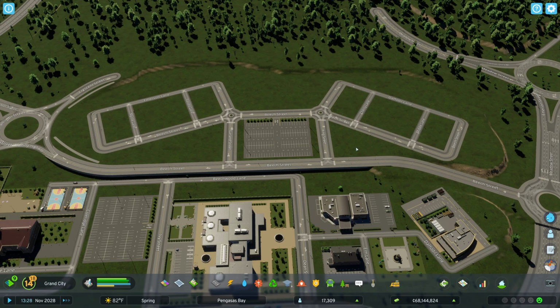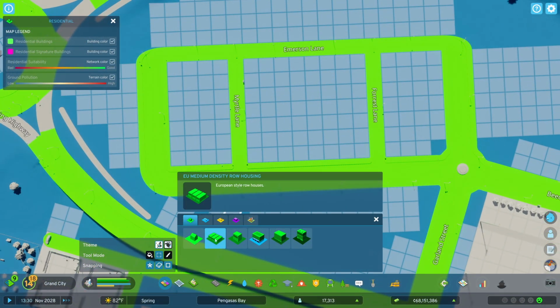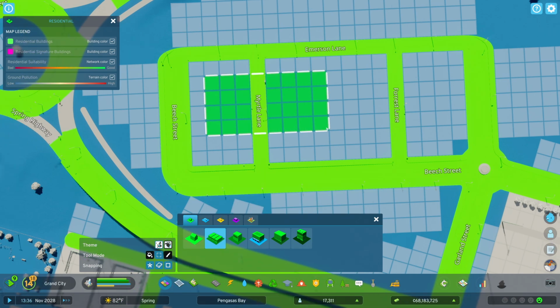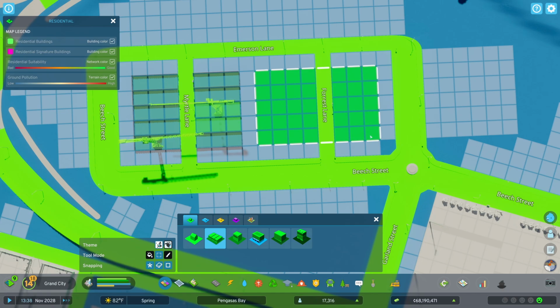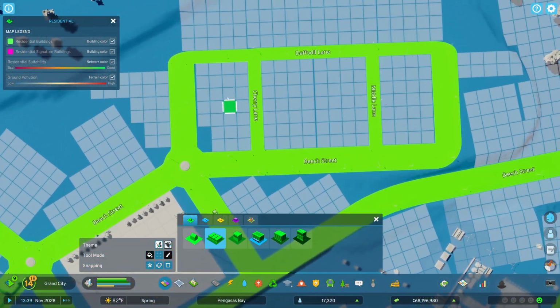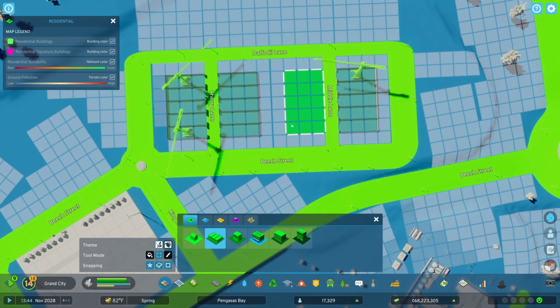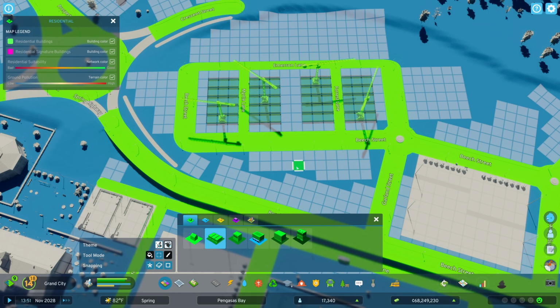And with the parking in place, now we can come in here and start painting out our little neighborhoods. And I want to use this European 3D medium density row housing. Boom, just like that. And we're going to do the same thing on this side, just like that. And those will fill in those center blocks. Let's kind of come down here and see if we can do the same thing on this side and drop in the 3 deeps. Okay, good. So those will be the centerpieces of our blocks.